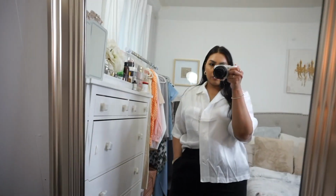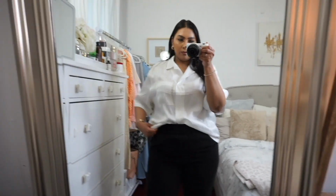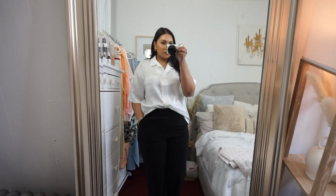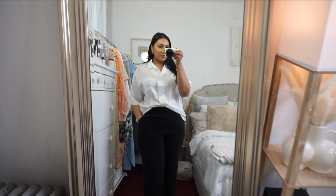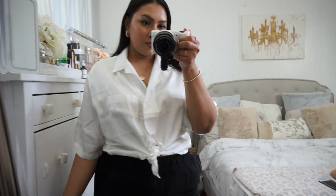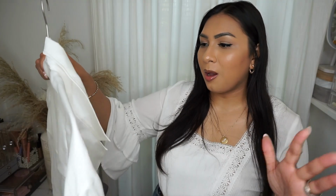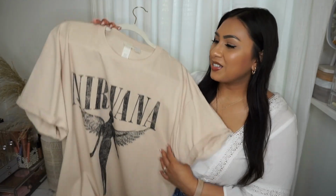I don't know how I feel about it on me. I like it, but I don't love it. But I do love the material. It just moves very pretty. It's kind of like a pajama top, but not really. This one to me is definitely more of a spring shirt because of the material. You might feel a little bit hot, so just keep that in mind. But it is beautiful. It kind of looks like silk, but it's not. It's definitely more affordable. I feel like it's one of those shirts where you either love it or you hate it. And last up is this t-shirt.